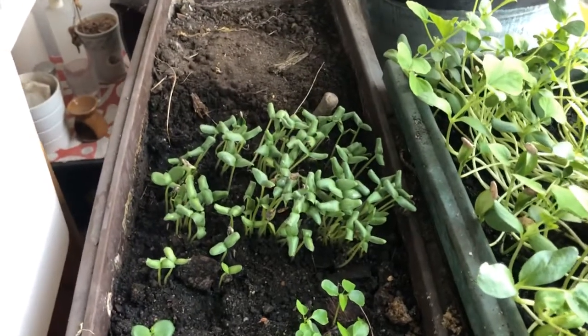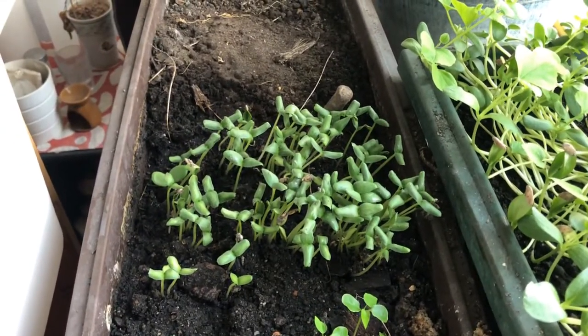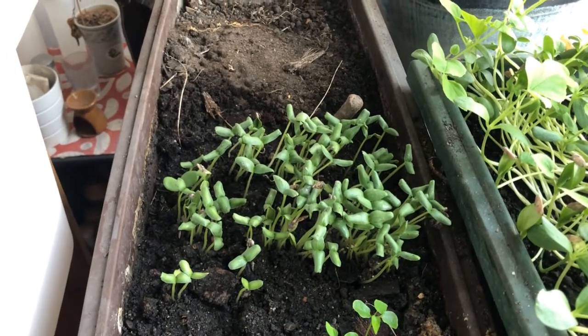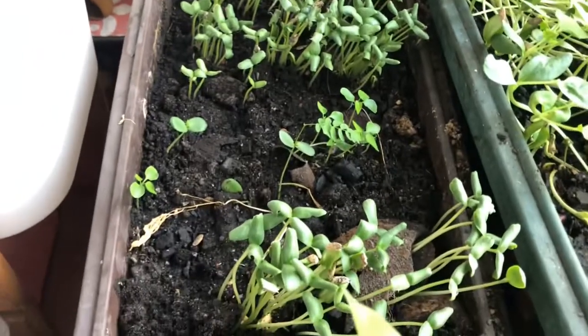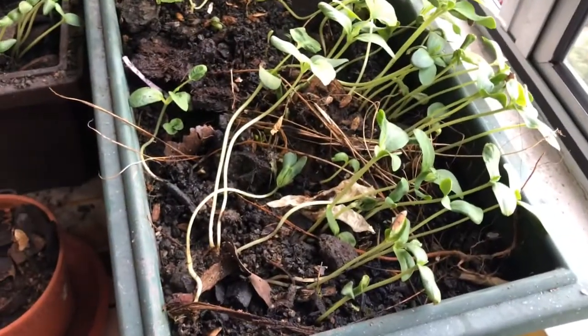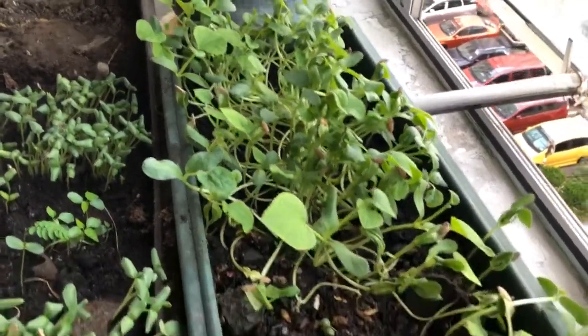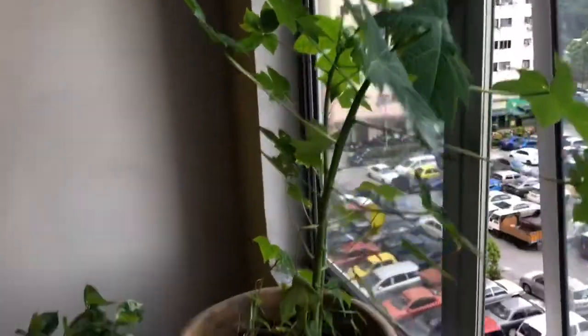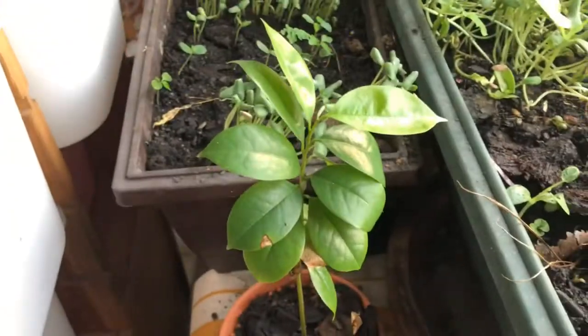Monday, 11th of May, and this is the rock melon seed which I've planted a few days ago, and they've sprouted. These are the ones that were transplanted from a pot much earlier, and I think this was one day earlier, and these were a lot earlier. And papaya is doing well, the citrus is doing well, and these two citrus are doing well, as is this one.